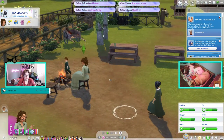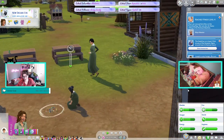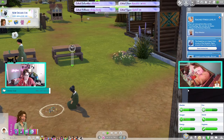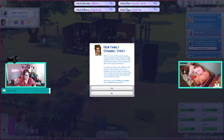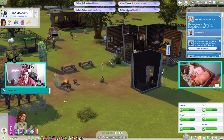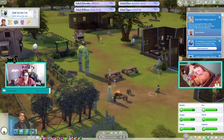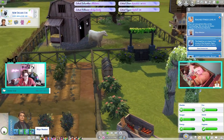Infants are broken AF, indeed. I did not have infants when I did the 100 baby challenge. They were not a thing. When it comes to Thora and Joseph, a sense of order abounds. Oh, every time. She asked to play with them. No. She's going to play with them. Whatever. So annoying. All right. I'm cool with you polishing the chamber pot. When you're done, I'm going to need you.